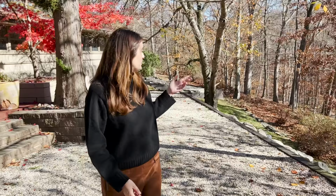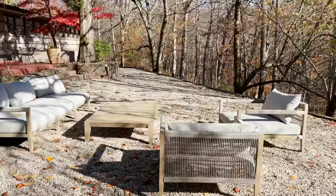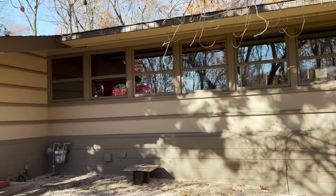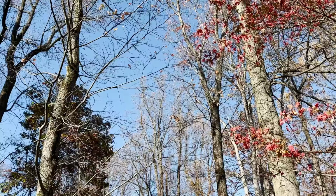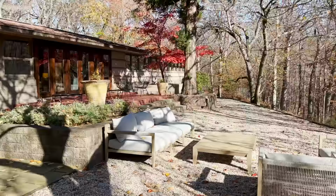But these four trees are cherry blossoms. They're Japanese cherry blossoms. And because Frank Lloyd Wright was so particular about design and controlling all aspects of the house, he also incorporated some of the tree species that would be part of the house. So this cryptomeria behind me, the four cherry blossoms here, the Japanese maple that's in the backyard and the front are all purposely placed and planted and original to the house.